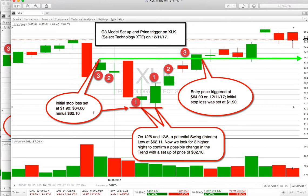And then how I set my stop loss is I look at the last 3 down days. So we go 1, 2, 3. And the reason we eliminate this one is because the close was lower than this close. So I want higher closes. And there's the absolute high of that day. That day was actually 64.01, but I set the stop at $1.90. So $64 minus 62.10 is where I come up with the $1.90, because a penny below this closing low right here is the setup price, 62.10.